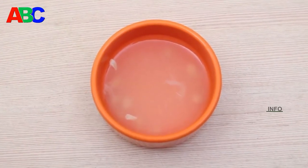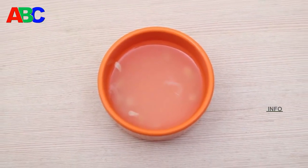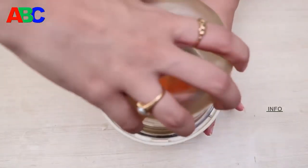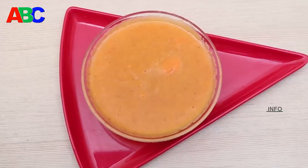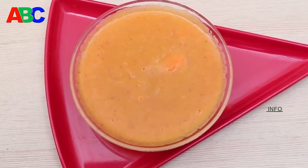Vitamin C is a powerful antioxidant that helps boost the body's immune system and has a beneficial effect on heart health. Take a blender jar, add all the ingredients, add some water and blend well. Take a serving glass and pour the smoothie into it. Now, low-calorie ginger carrot apple smoothie is ready to serve.